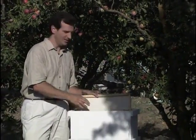Commercial beekeepers try to make this easy on the bees by creating structures that are perfect for making and storing honey, like this frame and this beehive. That way, the bees save time building a hive, and they're able to create so much extra honey that we can take some. So, not only do we need honeybees, we need beekeepers.